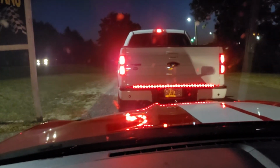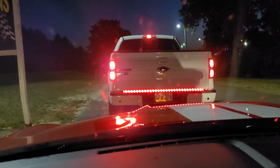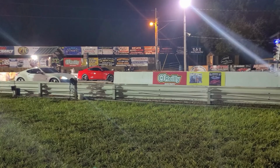Again, like I said, we are pulling up here at the track. Flip the camera, guys. There's Joey in his '11 F-150, and so you guys can see the line. And there we are, Ozark Raceway Park. So, hope you guys enjoy. Here's some footage.